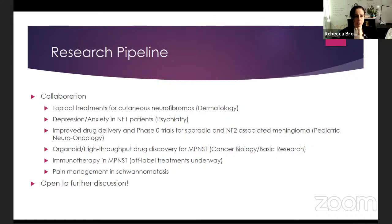I'm considering writing up a drug delivery mechanism using nanoparticle technology for NF2 and sporadic meningiomas. I'm talking with basic neurology and cancer biology to develop an organoid high-throughput drug discovery methodology for MPNSTs. I've already acquired off-label approval for immunotherapy in some of my MPNST patients. And I'm looking into novel mechanisms to treat pain in schwannomatosis.